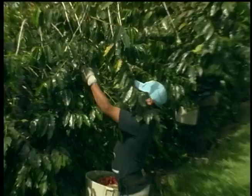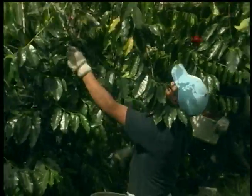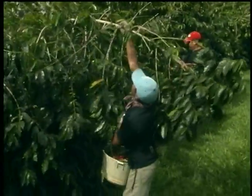Kona coffee is hand-picked. That's one of the reasons it's so expensive. For instance, on this farm last year, we picked 125 million beans approximately by hand. And that's a lot of work for very talented people.